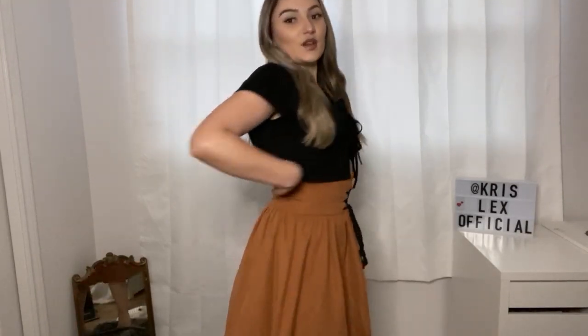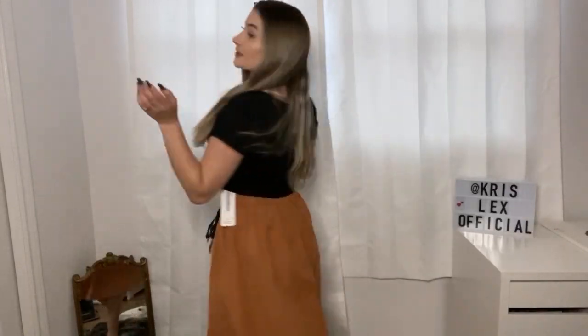But honestly, this skirt is literally my favorite thing. It like sucks you right in. It goes all the way back. It feels very suede-like, but the material is so nice and soft on your skin. I'm absolutely in love with this. I might do a TikTok in this.